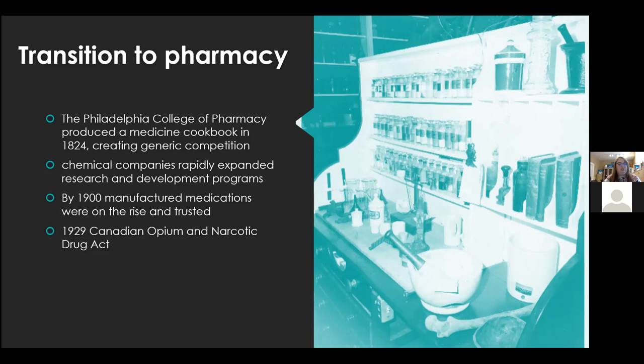This allowed DuPont, Lilly, Bayer, Pfizer, and a growing list of chemical companies to rapidly expand research and development programs to create and commercialize an ever-growing list of standardized pharmaceutical products and medication delivery systems. By 1900, most pharmacies carried manufactured medications and compounding was on the wane.